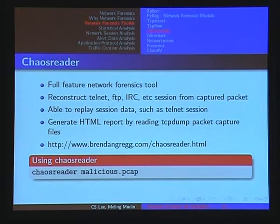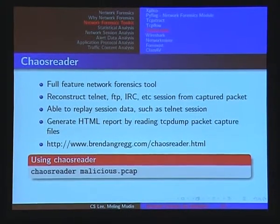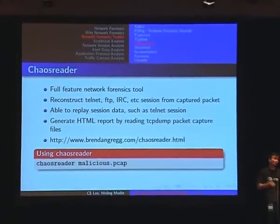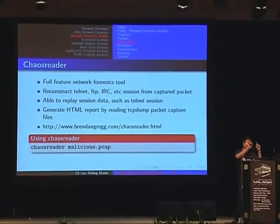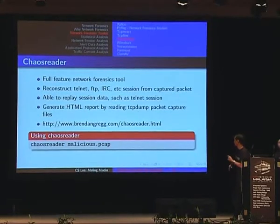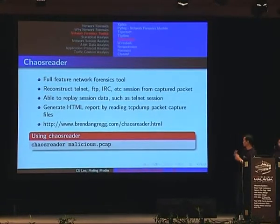Another tool that we like to use is ChaosReader. It can reconstruct network sessions like FTP and replay the session. You have a nice screen with the attacker or the user connecting to the server, and what he keys in, as a nice HTML report. So that's ChaosReader.